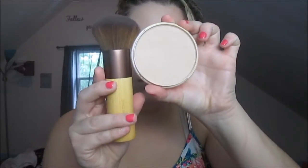Then I'm using the e.l.f. High Definition Powder in Translucent. I didn't really like this stuff at all, but I'm just setting my under eye concealer with the sponge that it came with. And then I'm going to be setting the rest of my face with the Rimmel London Stay Matte powder. I believe this is in the color Sandstone. And then I'm just applying it with a powder brush from Eco Tools.